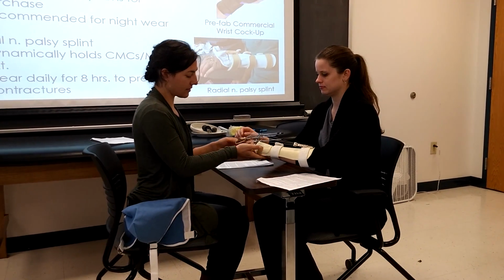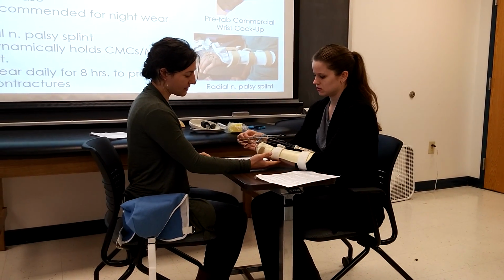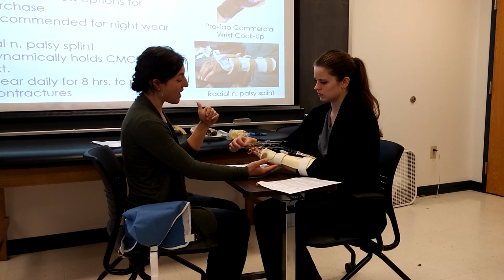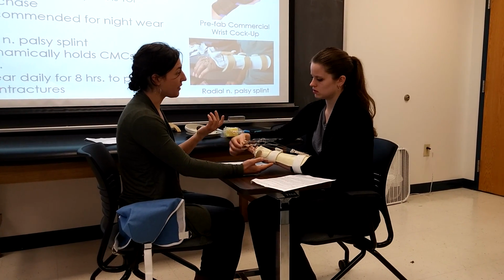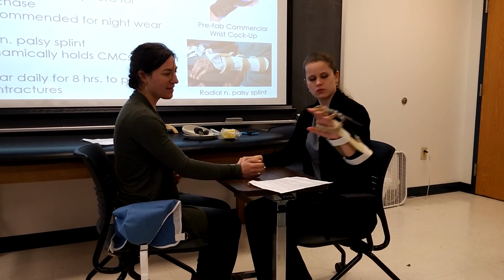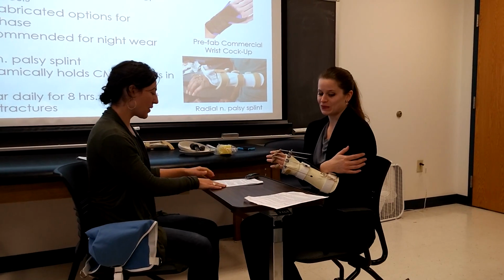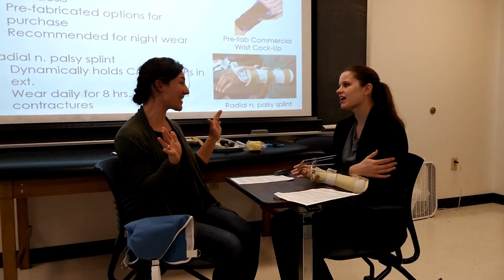It supports your wrist. It also has these finger loops. Go ahead and put them on, so that you can straighten and bend your fingers when you're wearing the brace. Oh, that's cool. Isn't that cool? So, again, careful of your shoulder. I know, it's so exciting.